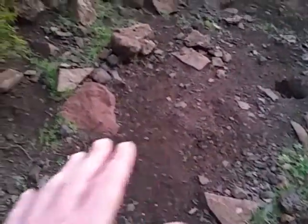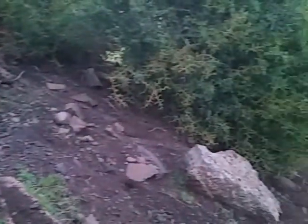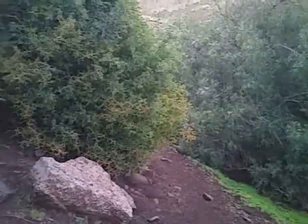This soil's a bit darker. You get back a bit further, it gets a bit lighter. You're seeing a lot more here than I thought this camera would pick up, to be honest. Before we go any further, I'll show you what I've done today.